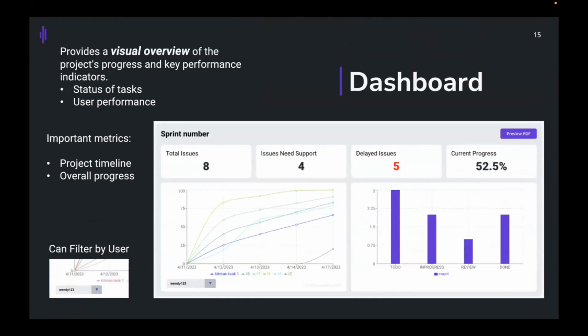The dashboard is a newly built feature that offers visual representations of critical information and key performance indicators related to a project. It enables project members and stakeholders to quickly grasp the overall progress of the project and identify any areas that may require attention.